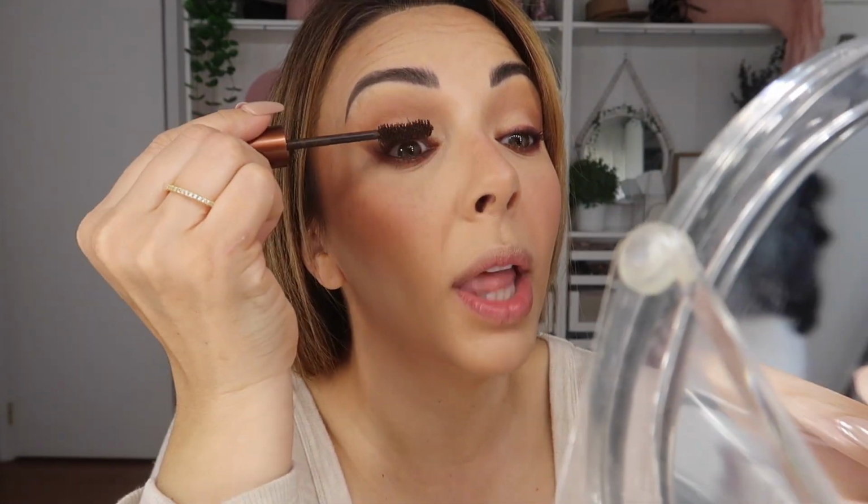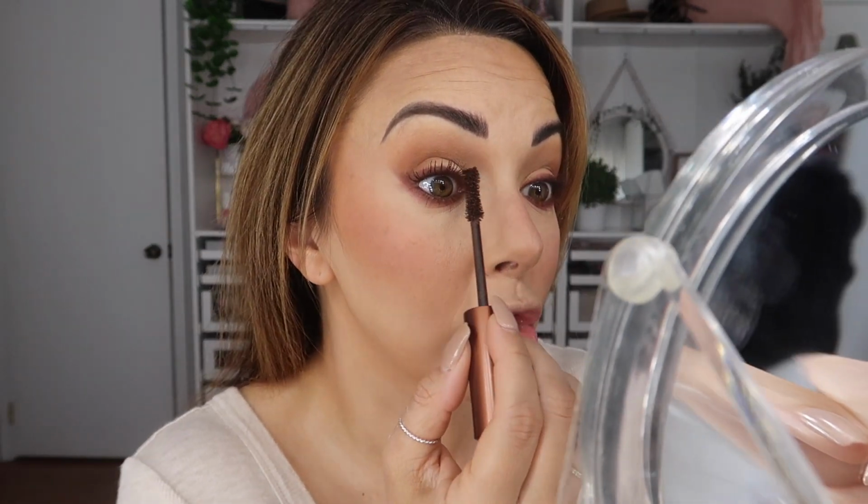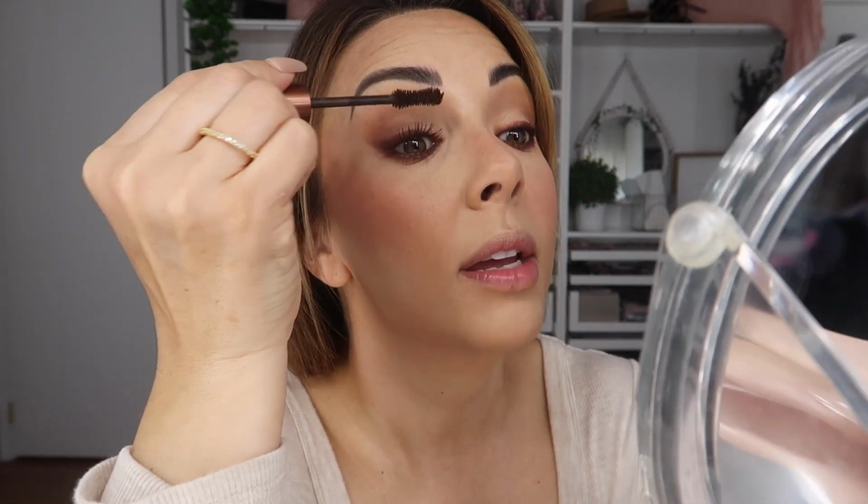I also have some new lash stuff coming that I think is going to make a big difference for all of us. And I can't wait to share that too. It's going to tint my lashes, curl my lashes, all the fun stuff. So I'll definitely be recommending it if it's good.